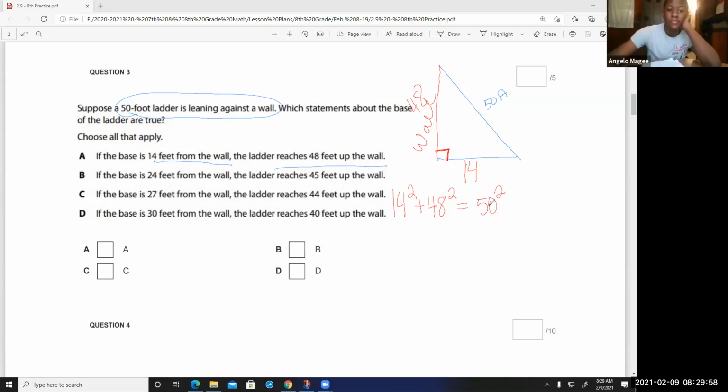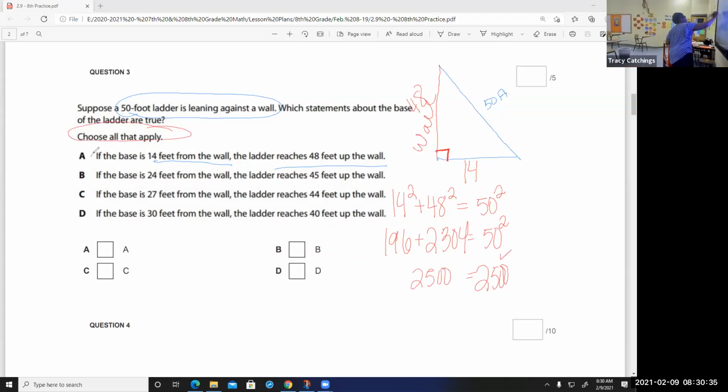Yes. We got some friends who need to know why you're saying yes. 14 squared, I got 196. 48 squared is 2,304. So what you do, you add them up to see if that equals 50 squared. 50 squared is 2,500, and 196 plus 2,304 is 2,500. So A will work. Then part B said we got 24 feet from the wall and then it climbs 48 feet on the wall.